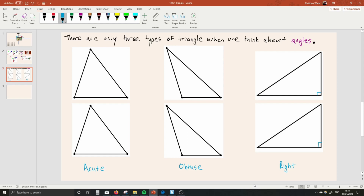Now, for us to prove that every triangle has 180 degrees in it, it's not enough just to do it once. But if you can show it works for all these three different types of triangles, then you've shown it works no matter what. So here's what you're going to do. Start off with coloring each edge just like that.